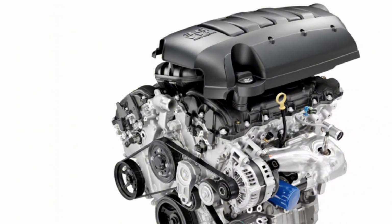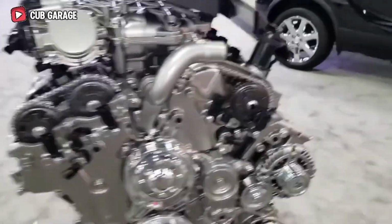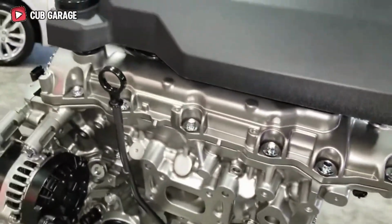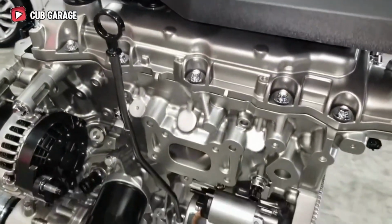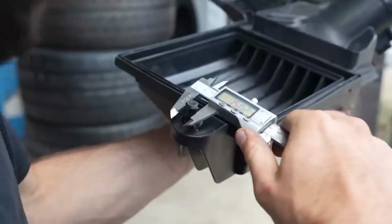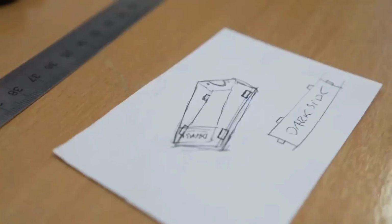General Motors pops up again with their 3.6-liter high-feature V6. This engine, found in a variety of GM rides from 2008 to 2012, aimed to be powerful and efficient for larger cars and SUVs. From family sedans to sporty coupes, yes, it did it all. However, despite its bold promises, it turned into a costly headache for many.